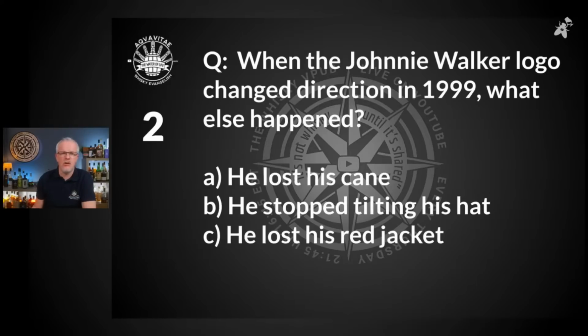A, he lost his cane. B, he stopped tilting his hat. Or C, he lost his red jacket.